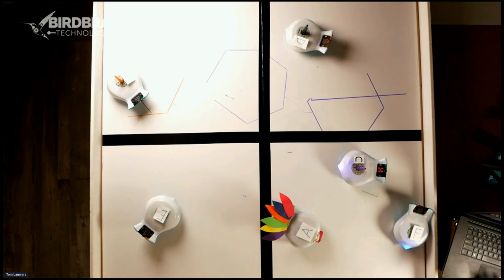So I'm going to restart a couple of them here. So robot E is now available again. And D is available. So if anybody's looking for a robot to connect to, you've got two that you can connect to right now.